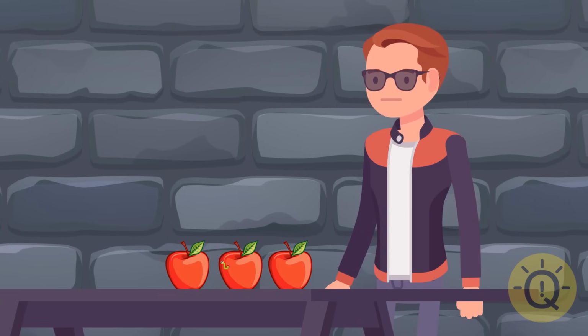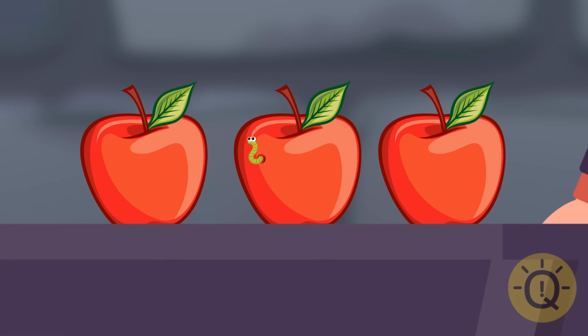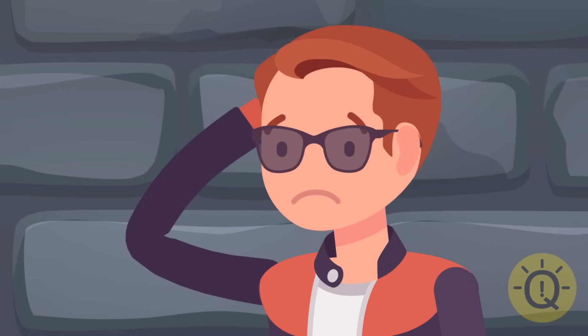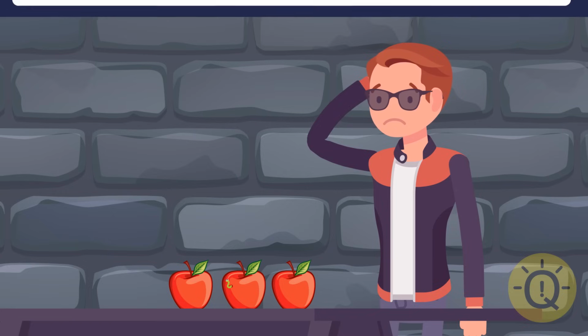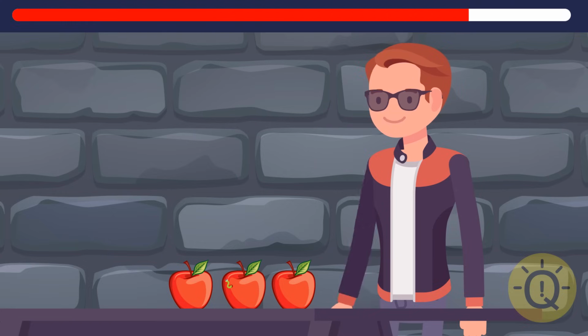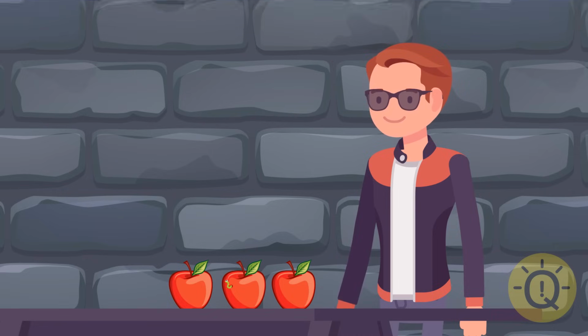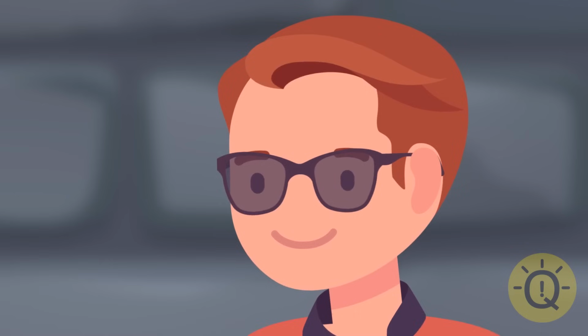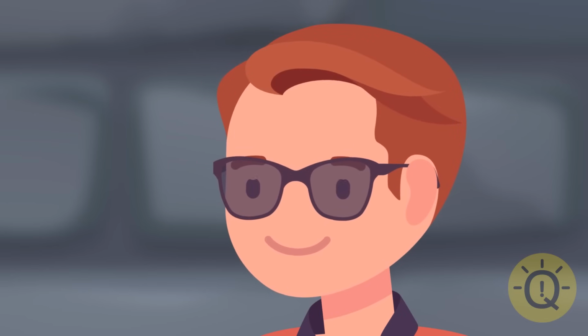There are 3 apples, but only one of them is safe to eat. The other 2 are poisonous. Unfortunately, Mark can't skip breakfast. Which apple should he eat? Look, this apple has a caterpillar in it. It means there's no poison in the fruit, and it's safe to eat.